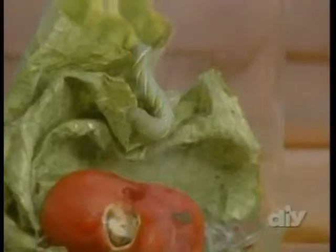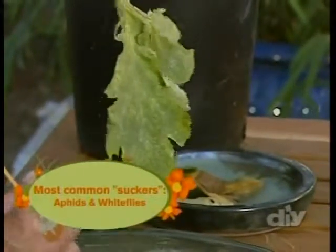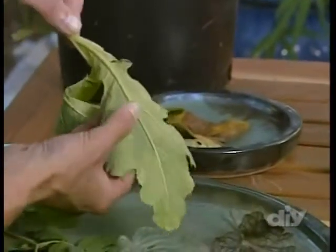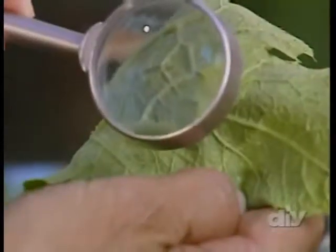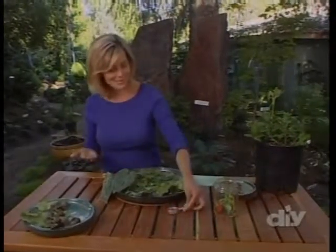So now that we've determined that it's a chewing insect, you also need to decide whether it could be a sucking insect. Look at how this leaf is mottled. It's got varying degrees of green. That's because if you look on the back of a leaf, again, just physical examination, you'll see that there are little bugs on the back. I even have one of my detective devices here where you can look really up close to see exactly what type of pest you're dealing with. So now that we've determined whether it's a chewing or sucking insect that's causing some problems in our garden, now let's talk about ways to solve those problems.